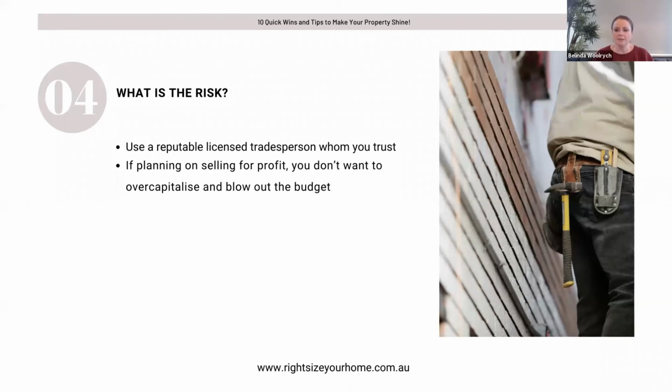All right, so Ben, what's the risk? So all of this obviously is an investment. What are the risk points that our downsizers need to look out for? I think the number one was obviously using the licensed, reputable, usually recommended. If you can get a recommendation, I've found most people are really happy with the recommendation. I was working with an electrician today who was recommended. The owner was really happy with them. I just think it makes such a difference if they've got a name or come recommended.